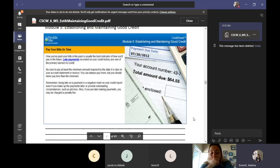So it's actually better to pay the full amount you owe and only spend the amount that you can pay back monthly. But in order to not have a negative credit indicator on your credit report, you want to at least pay that minimum amount, okay? And again, making late payments reflects negatively on your credit report. You want to contact your creditors to discuss payment options if you think you're unable to pay what is due.